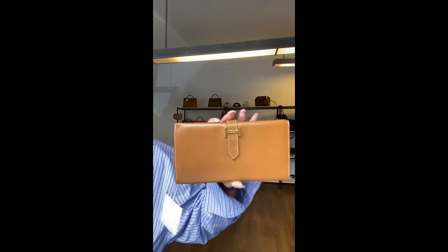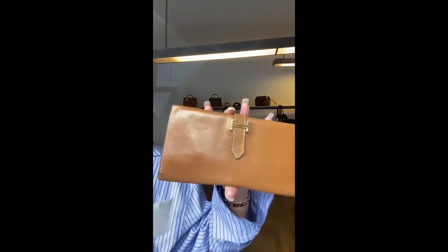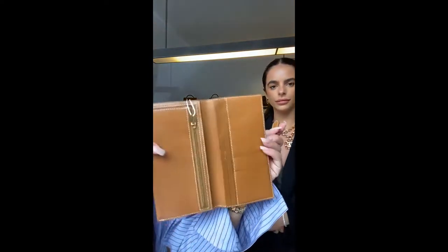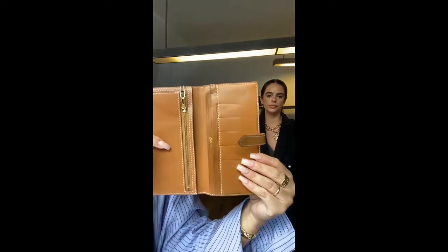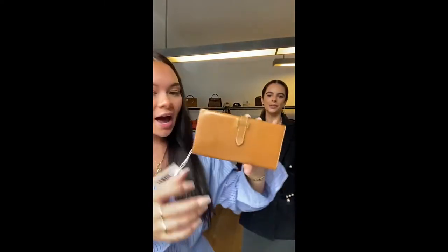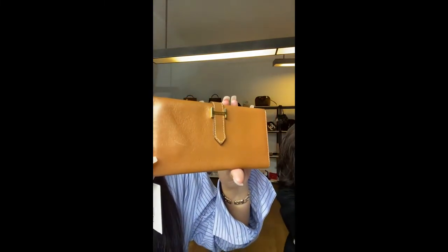I'm going to move on to show a wallet next. We have this amazing Hermes Bern wallet in this beautiful gold color. It features gold hardware as well. This is just a classic, honestly. It's a really nice piece. It's a long wallet. Let me open it up, I'll show you. Inside, you've got a zipper compartment, and numerous compartments here to slot in cash or cards. This is in really good condition as well. I'd rate it a 7 out of 10. It has a few little indentations and hairline scratches, but nothing too major.